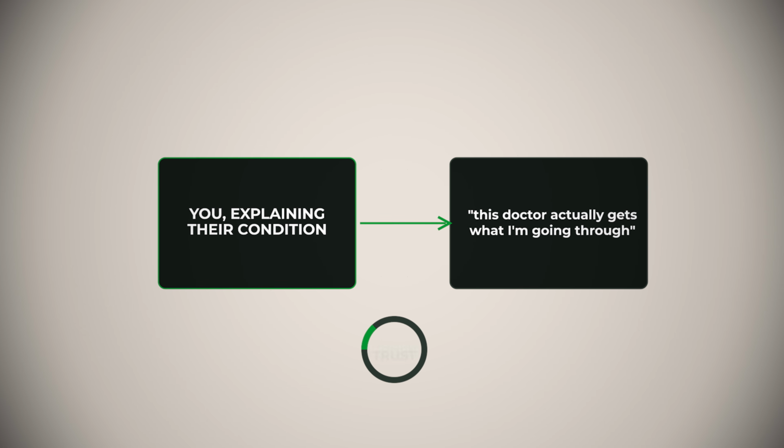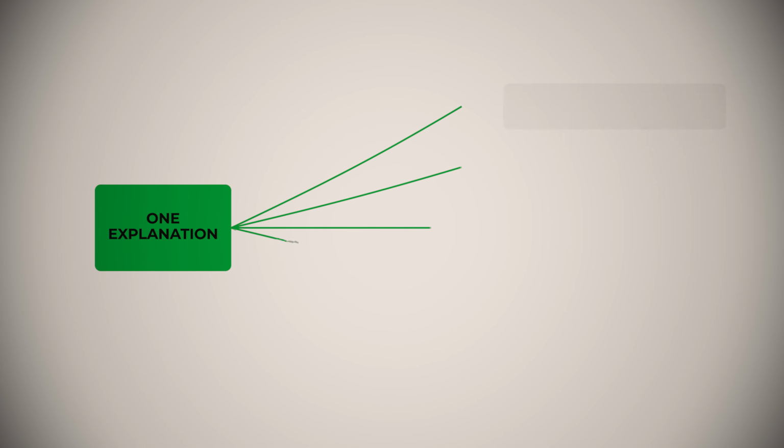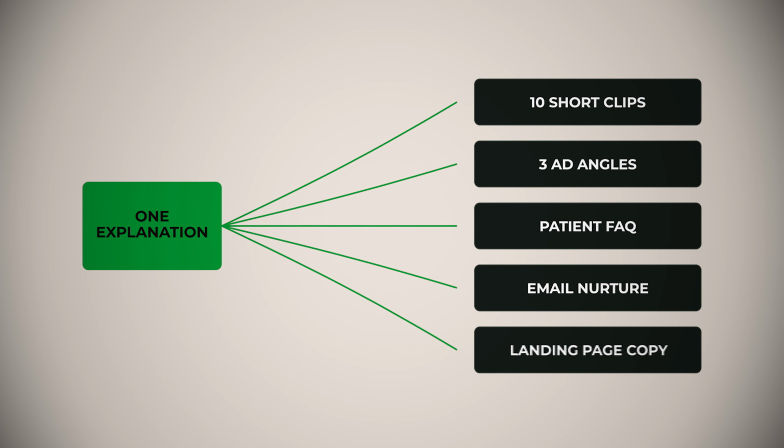These videos do 2 things. First, they build trust. A patient sees you explaining their condition in simple terms and they think, this doctor actually gets what I'm going through. Second, they create content you can repurpose everywhere: social media, your website, email sequences, ad creative, patient education packets. One explanation about one treatment can become 10 short clips, 3 ad angles, a patient frequently asked questions page, an email nurture sequence, and landing page copy.